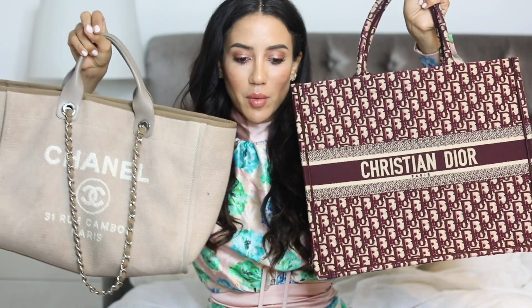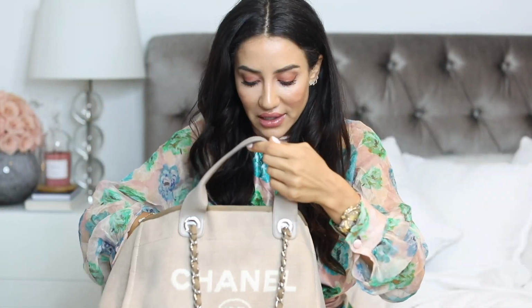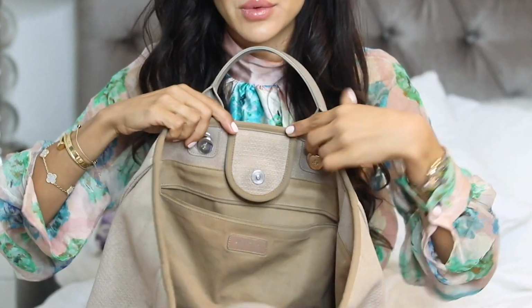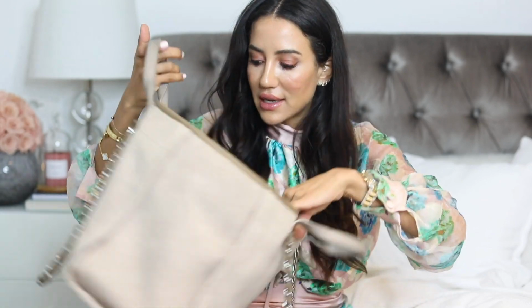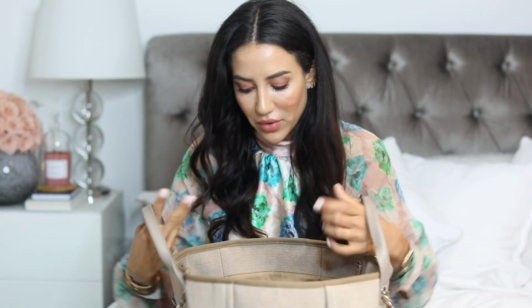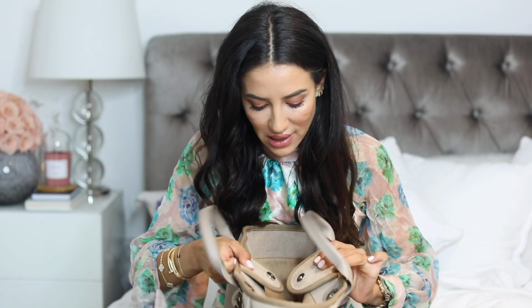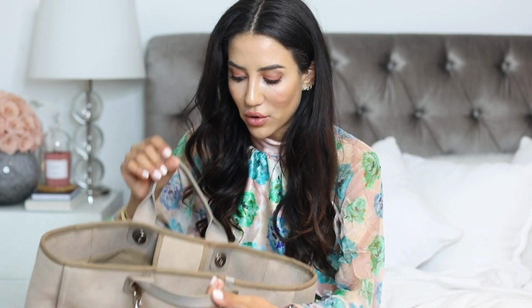I wear it so much, but it's drastically smaller, and I became a woman with many needs when I travel, so I need a lot of stuff. I love that it has a lot of pockets. It has a back zippy pocket, which you can see here. It has this to which you can attach your keys, and then it has a non-zippy pocket at the back here. You can close it in the same way as you can close the Louis Vuitton one. The Dior one you cannot close at all.